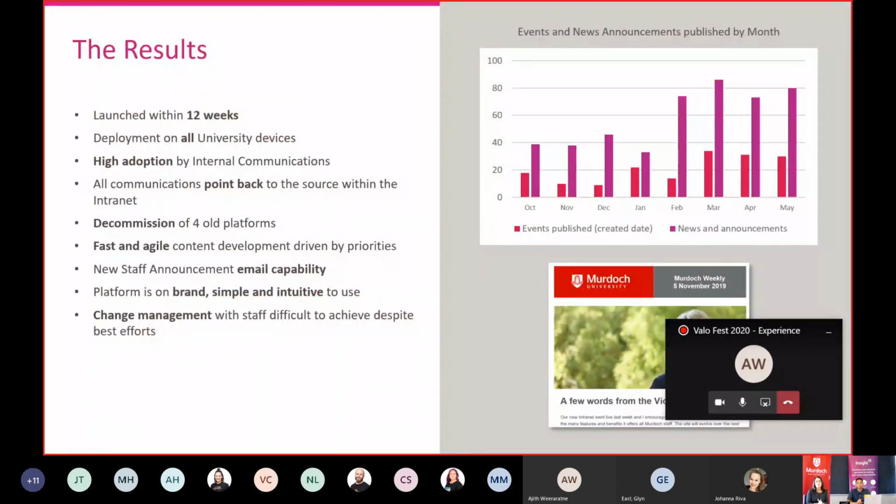So what were the results? Well, firstly, we were able to say we launched within 12 weeks, which was quite an incredible turnaround. And we made a deliberate choice to deploy the intranet on all university devices, forced on all browsers. And you can imagine that a university of free thinking academics probably didn't like that very much, and they didn't. But the fact is that we felt it was important enough to do because it had to be the one-stop shop that every staff member would come to whenever they turned on their Murdoch University device. So I think this was a real key in ensuring that adoption was actually taken up.